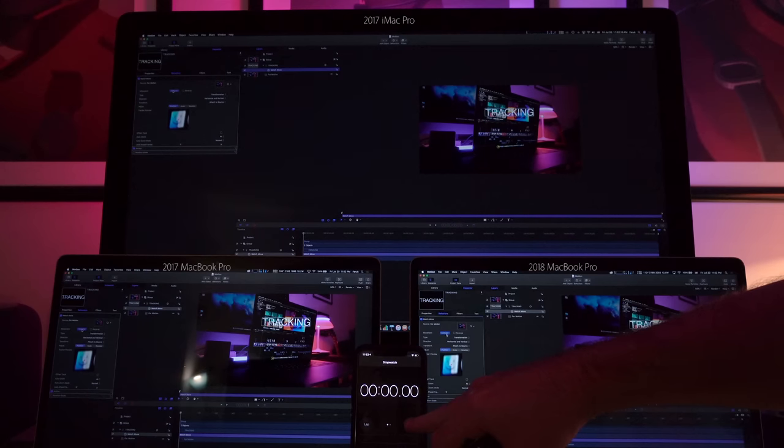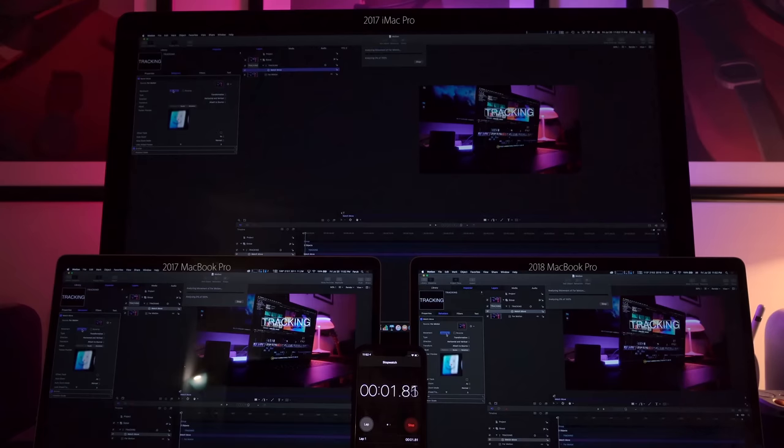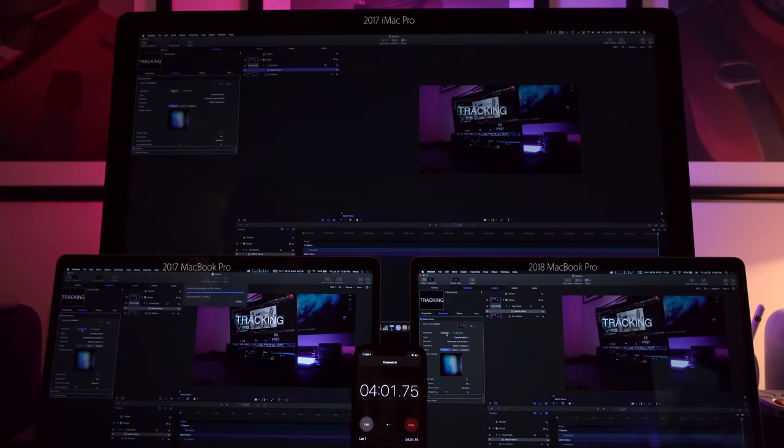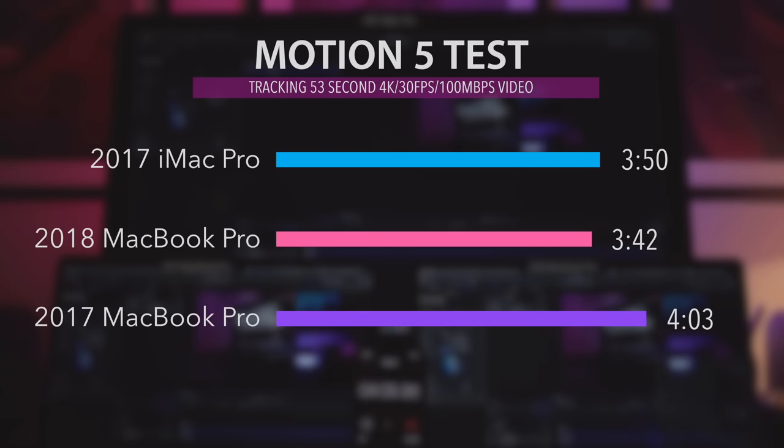Now in this app Motion, I performed a task called tracking. And the results were surprising. iMac Pro finished tracking in 3 minutes and 50 seconds. But 2018 MacBook Pro finished it in 3 minutes and 42 seconds. And 2017 MacBook Pro finished it in 4 minutes and 3 seconds. So 2018 MacBook Pro was faster than an 18-core iMac Pro.